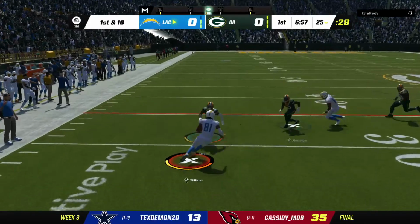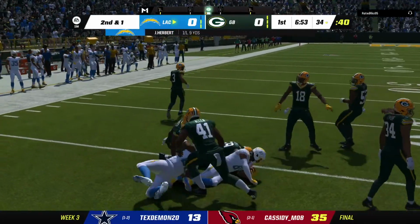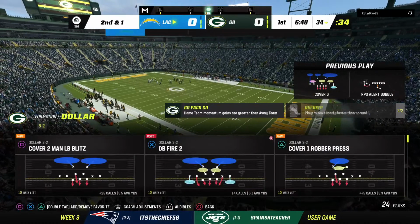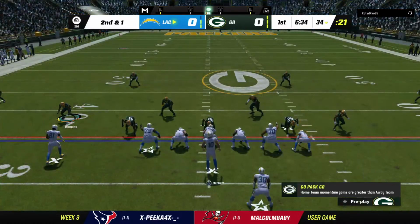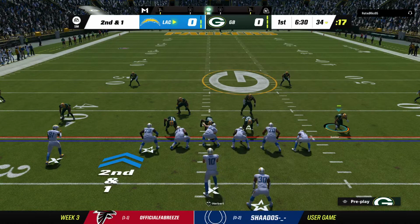To the outside, that's complete to Williams. And he's going to get a good gain of 9 here up to the 34. That was a lightning-fast decision that time. He just caught it and got rid of it, because he saw his guy was going to be open immediately. So he took the R, the run, out of the play. He took the O, the option, out of the play, and immediately got to the pass.